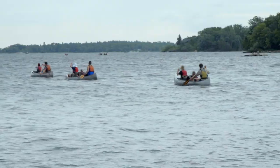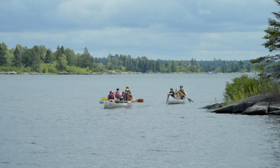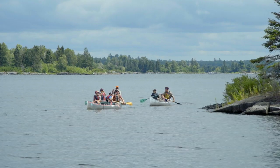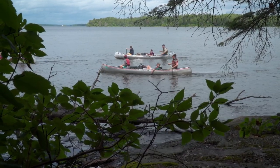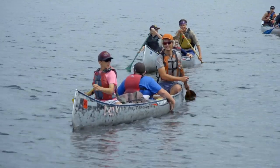And the real magic is that that whole time, this lovely community is forming. You know, they learn about each other and they make new friends. They learn about kids who come from different circumstances than their own. Every trip has at least two guides and they're traveling from island to island.